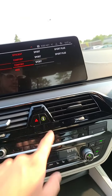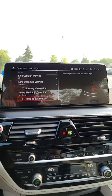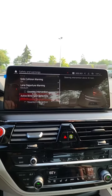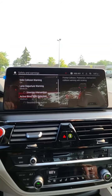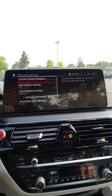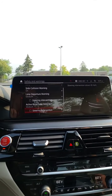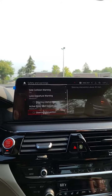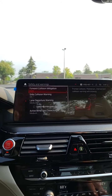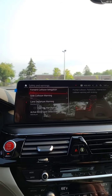Full suite of safety features accessible via this green button. And since this car has that active driving assistant I mentioned earlier, you pretty much have every single feature as far as safety goes available to you. And all of them are fully customizable as well. So if you, for instance, don't like the steering intervention kind of taking you in and out of the lane, you can disable that, and you can really fit this car to your exact needs and driving style. Really nice. I love the M5.